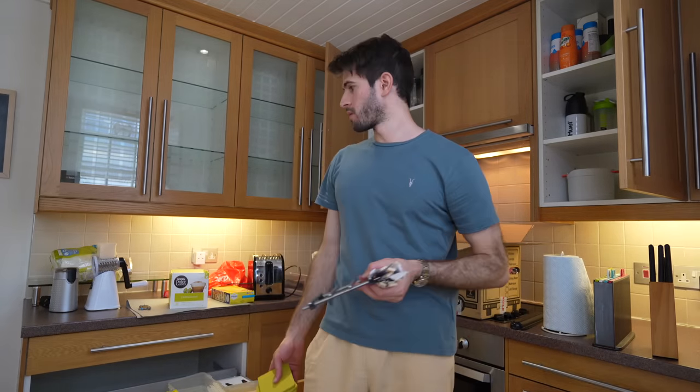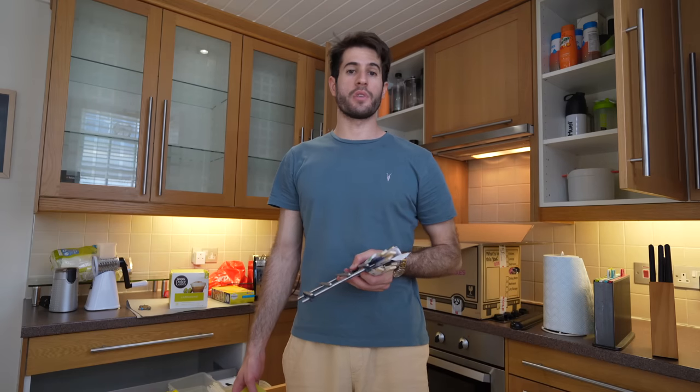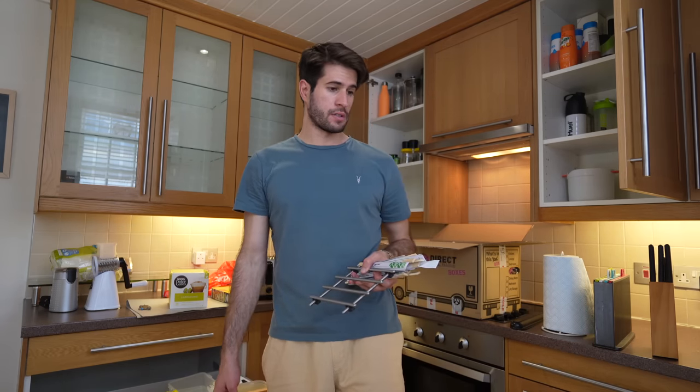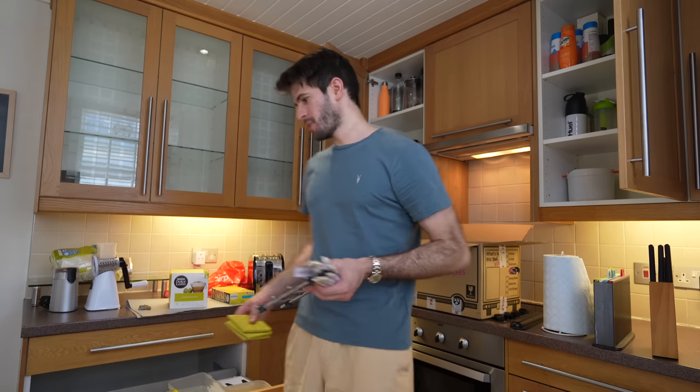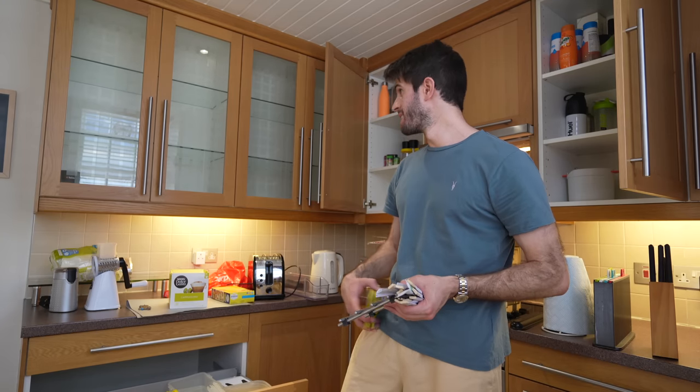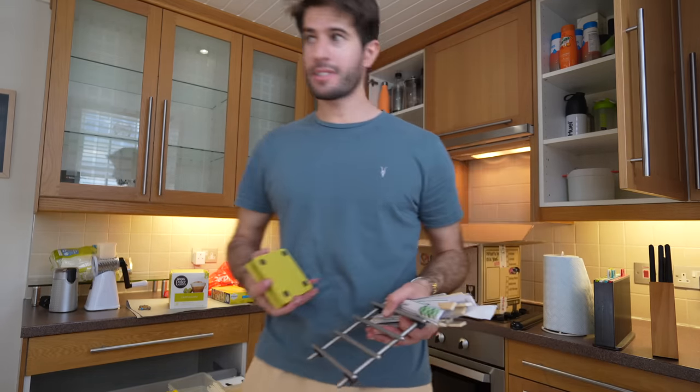Guys, not gonna lie, I did not realize how much kitchen related stuff we have. I'm a bit overwhelmed of where to put all these things. I felt like I had a lot of space. Now I feel like I don't have a lot of space. All this gonna go.